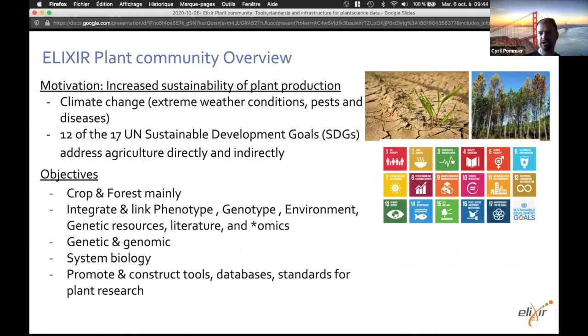We know that there is climate change going on. We know that the United Nations sustainable development goals are largely focused on agriculture. Therefore, the plant community works on both crops and forests. It works on integrating and linking phenotype, genotype, environment, genetic resources, literature, and omics. And in that respect, the questions that we have just discussed around the link between genomic data and food, health and nutrition data are related to this kind of problem.